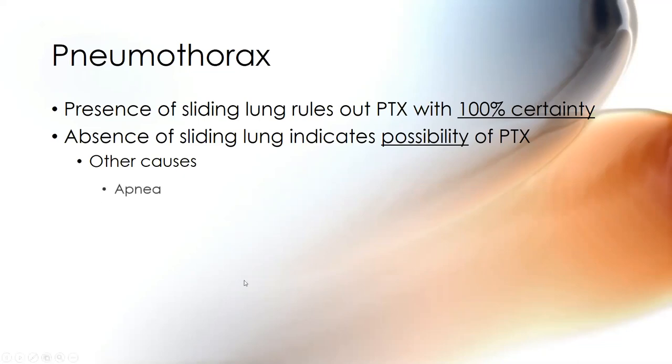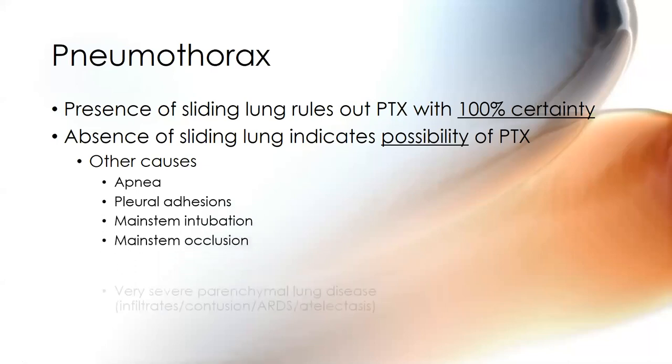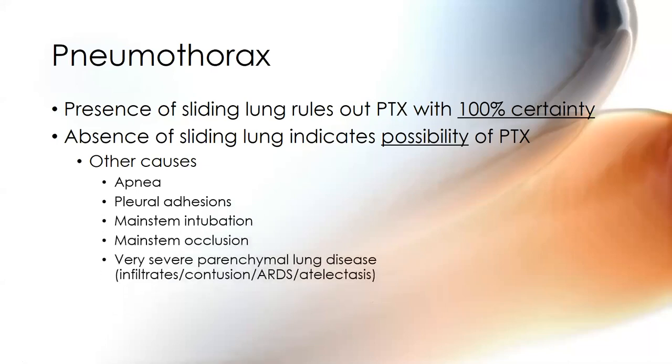So I've got apnea, right? So you're not bagging the patient. They are dead. They are apneic. They're main stem intubated. They have a mucus plug. All of those things: no inflation, no deflation, no lung slide. Not a pneumo. Pleural adhesions, like I said, they're stuck together. Main stem intubation, main stem occlusion. Very severe pericardial disease could cause that.